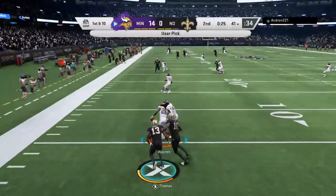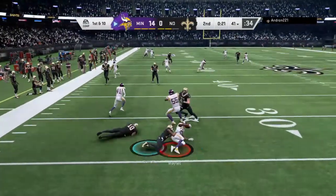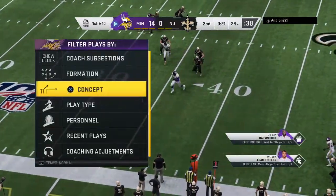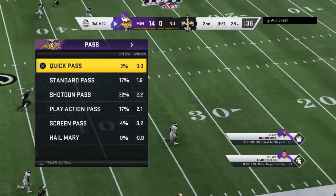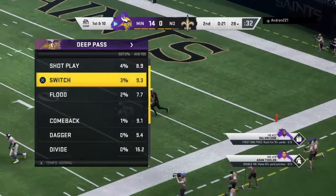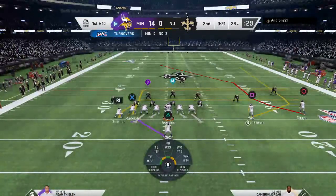Into heavy traffic, and it's intercepted. Picked off by the former first-rounder Trey Waynes. And he'll take it all the way up near the 30-yard line. Thomas, the intended target. That late in the clock, second quarter, why not just run it a time or two and get it into the locker room? What you're saying makes absolutely perfect sense. Run it and get out of there.